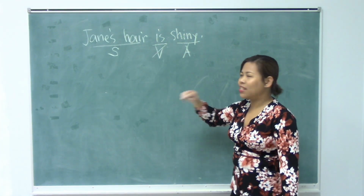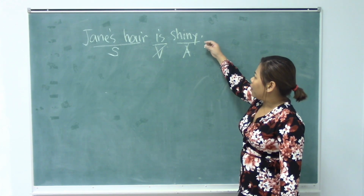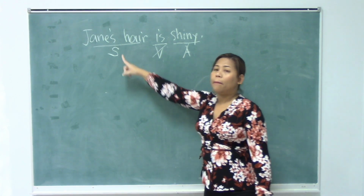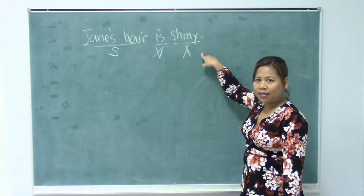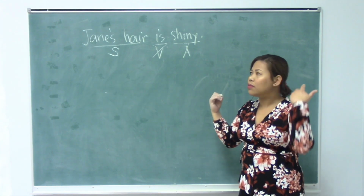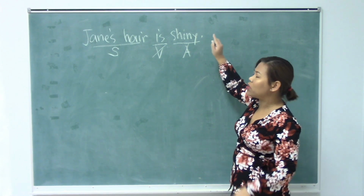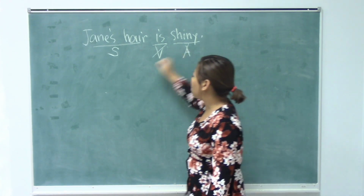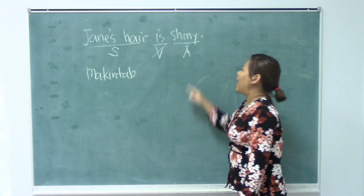So now you only have two things to translate. This one and this one. Which one will go first? In formal Filipino, in this pattern, we always focus our sentence on the subject. But in conversational Filipino, it should be this, right? So if it's not this, then it would be this. So you are going to start your sentence with your adjective. Shiny in Filipino is makintab, right? So you are going to start your sentence with makintab. That's how we say it in conversational Filipino. So we say makintab. Makintab. So it's there already.